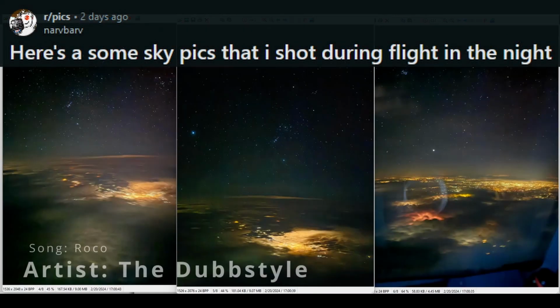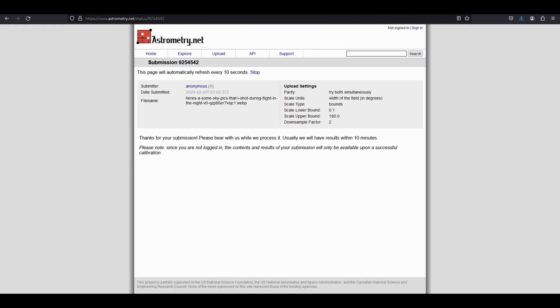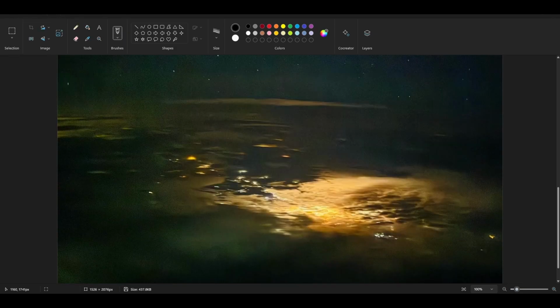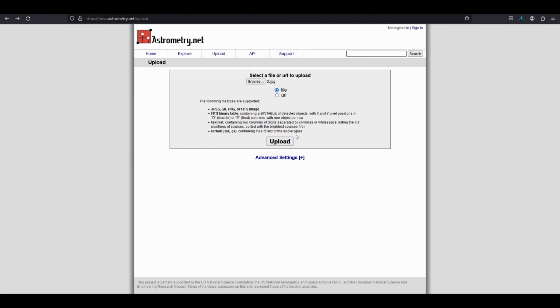Now this one is really interesting because I used a method that I have not tried before. So here we are. Somebody posted some pictures they took out of an airplane, and I was curious to see, can I triangulate a position from the stars? I thought this would be a good exercise for that.